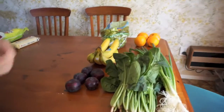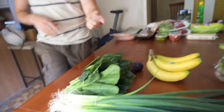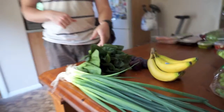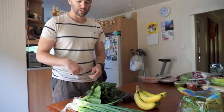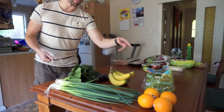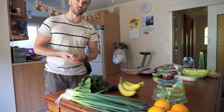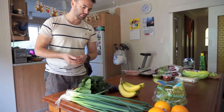We got these plums here for $3.95 a kg. The spinach was a bit cheap. We've got spring onion, bananas, grapes, and oranges. Altogether that came to about $15, so that wasn't too bad.